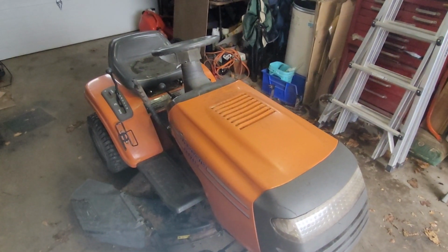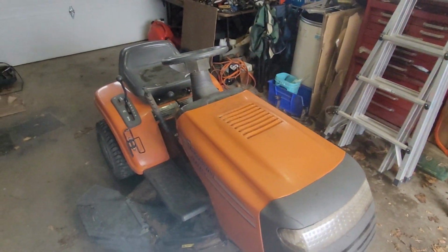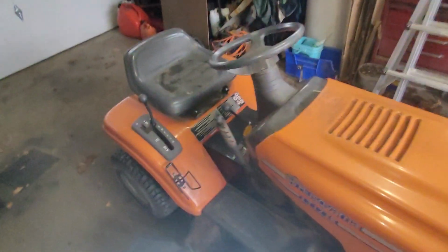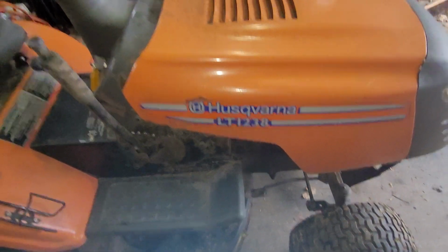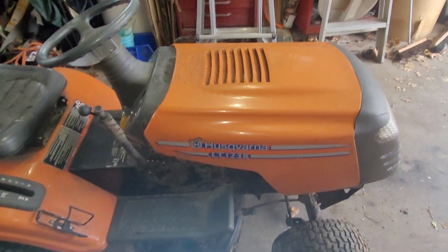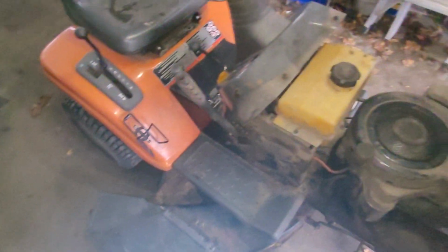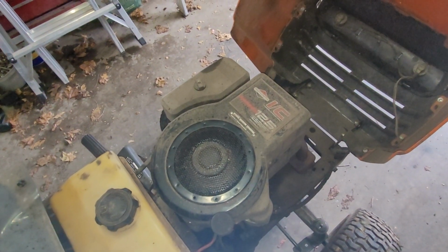Okay, I just picked this up from Kijiji, and it was also on Facebook Marketplace. Little Husqvarna LT-12 38. No, it's not a 1238, it's a 12-38. 38-inch deck, 12.5 horsepower Briggs single cylinder L head.